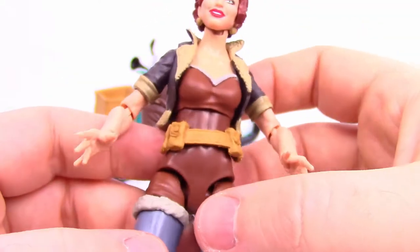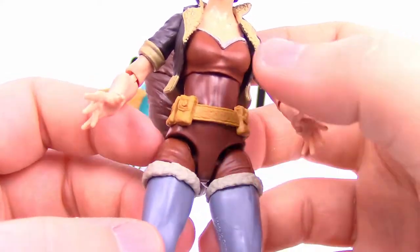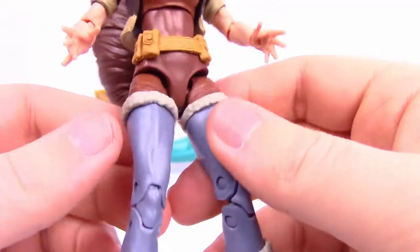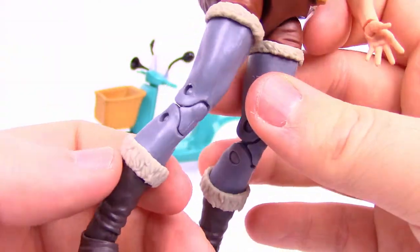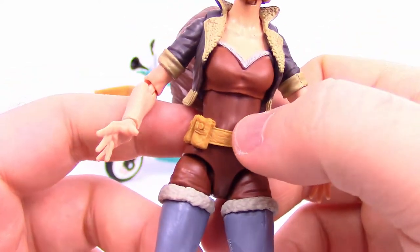Then she's got a nice little spandex outfit on of a dark brown, has some gray fur at the top, and it just covers up her upper body there. And you can see at the bottom here, she has some fur there around her leggings. Then she has some gray leggings on there going down to the dark brown boots. And again, some more of the grayish fur there at the top of them. And then I forgot to mention, she also does have a belt on there. So a nice brown leather belt.